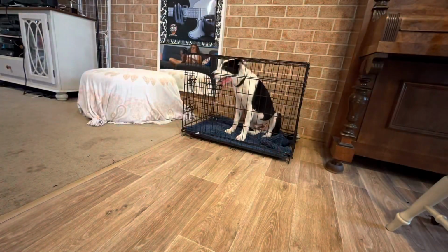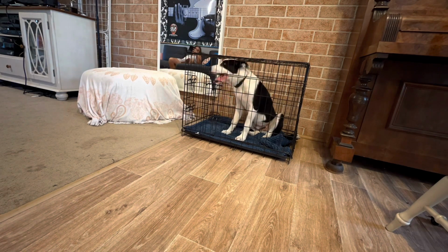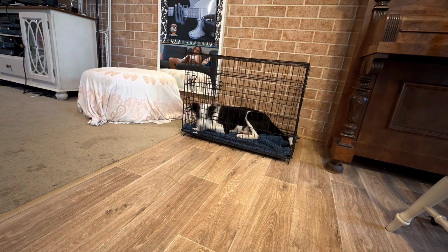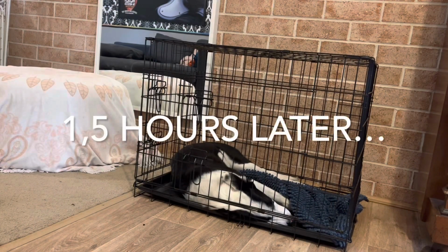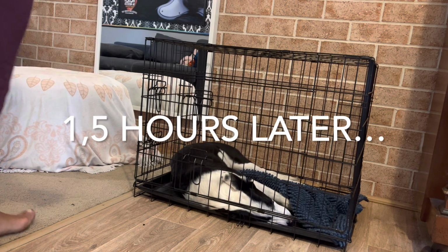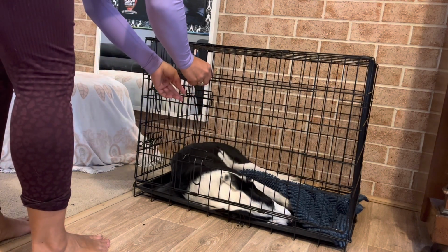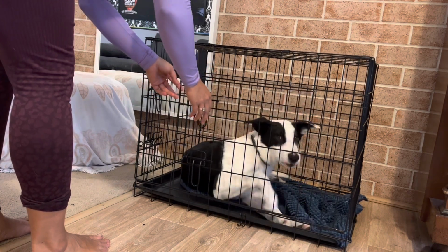What happened? He got up for a little bit. He had one bark and we just ignored it. He just realized, oh my god, it's been shut, what am I gonna do? And look, within a few minutes he just went to sleep, started relaxing. And there we go. 1.5 hours later, I decided, all right, it's time to open the door and let him out, so that we're getting used to that part of it too.